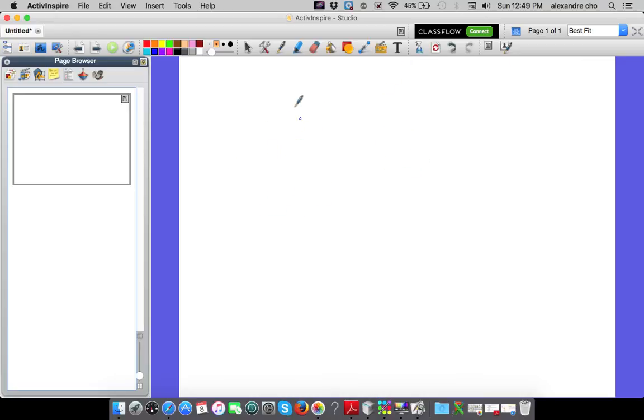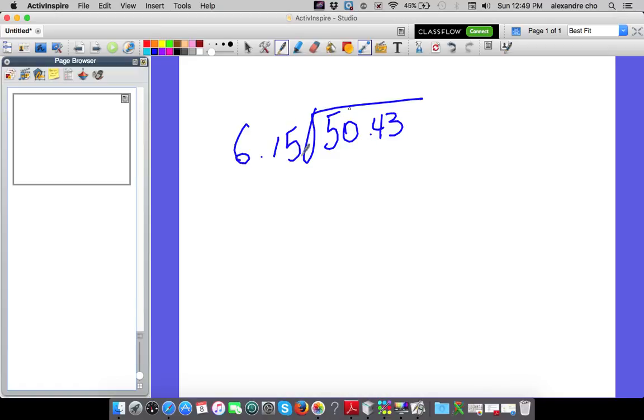Next one. It's 9. Again, it's a division problem. He made a certain amount of money, and you want to know how much he made in 1 hour. So we got 50.43 divided by 6.15. If you're going to round, what do you call estimate, you can. So 50.43 make that a 50. 6 make that a 6. 6 goes into 50 about 8 times. So our answer is going to be around 8.